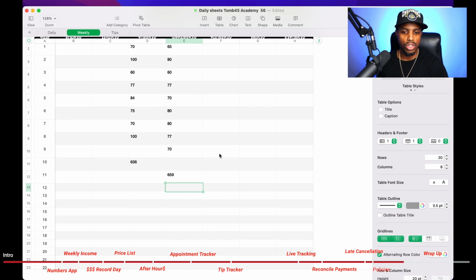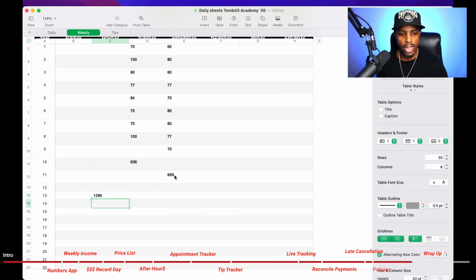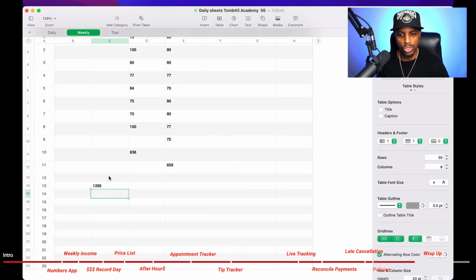Usually I'll finish out the week doing the same exact thing, and then I'll come over here and I'll just pick a random one, hit insert again, new formula, and then I'll add up all the sums of each day. For 2 days, I made $1,295, and you don't have to guess. You can't say, hey, I didn't make any money. Well, where's my money? Well, how come I don't have that much cash?